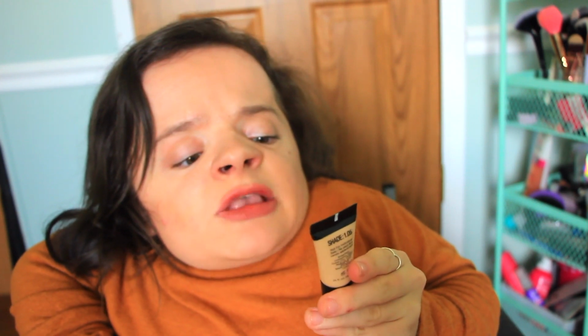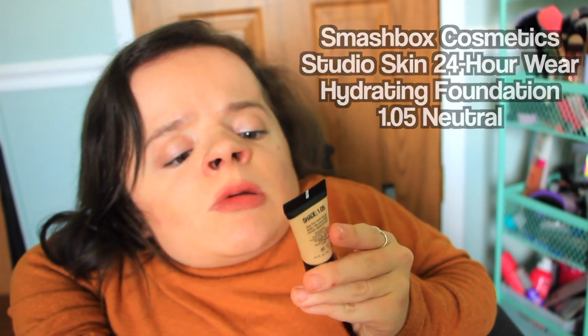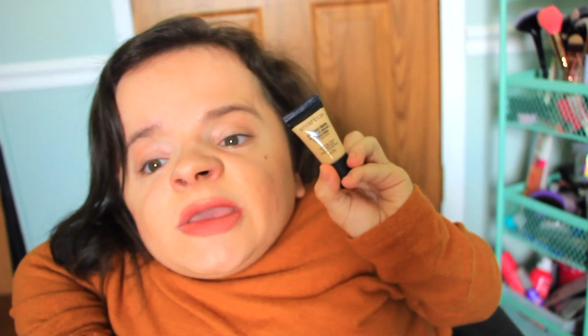The next product we have in my September Ipsy bag is by the brand Smashbox Cosmetics, and this is the Studio Skin 24-Hour Wear Hydrating Foundation, and they chose the shade 1.05 for me, so I hope this is the right shade.